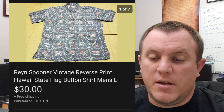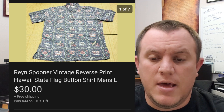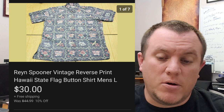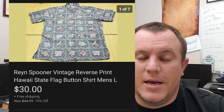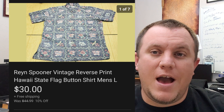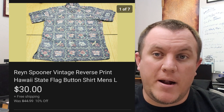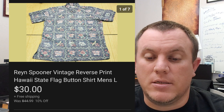This is a Spooner, the vintage reverse print. This has the Hawaiian flag on there and some floral stuff. This one ended up selling for $30 on a best offer. I'm in it for probably $2 or $3. I got a bunch of them at one time. Had it listed at $45, and that's where I start a little high and just take offers. $30 is where I want it to be at the minimum, and that's what I got, $30 on it.